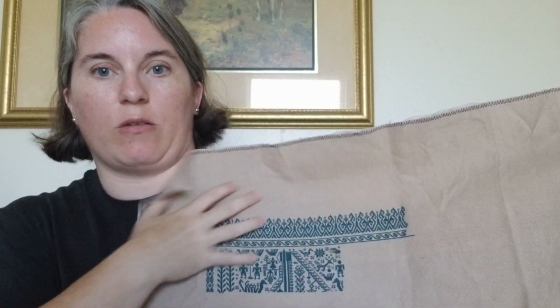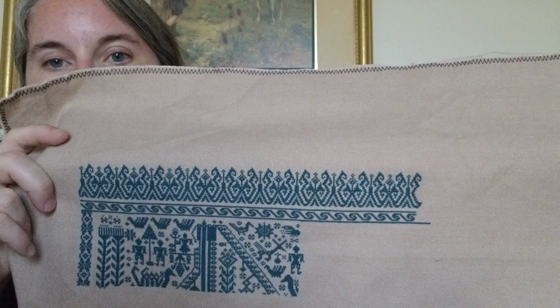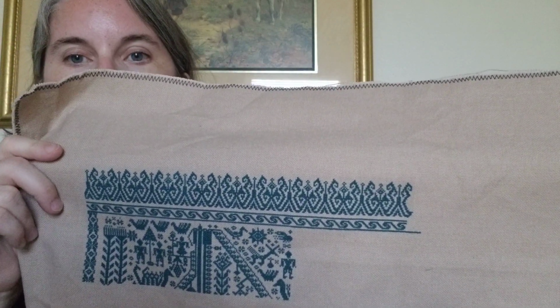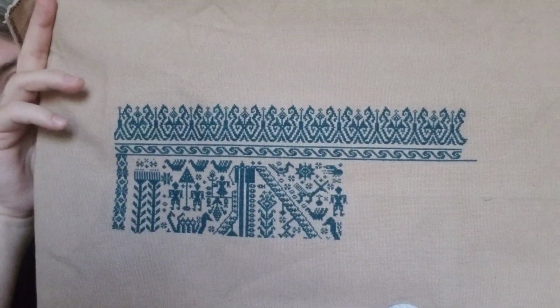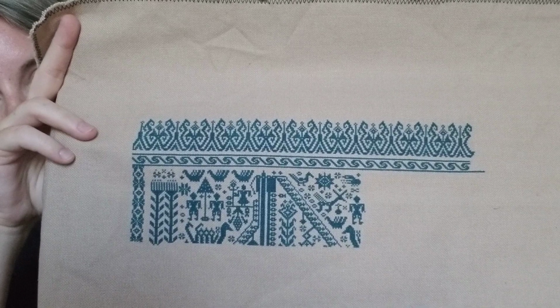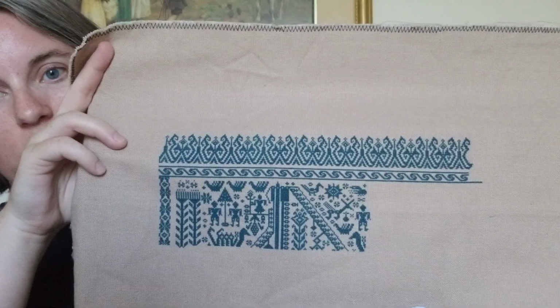I did carry a little bit into page 4 just to be able to finish up that last bit of top border, and then that straight line single stitch border was just to finish off a thread. So there's page 3 on Big Red Ship of Life, and I will work more on page 3 in August and September.